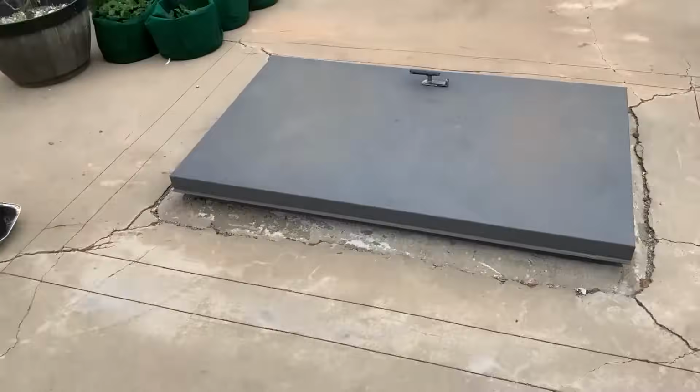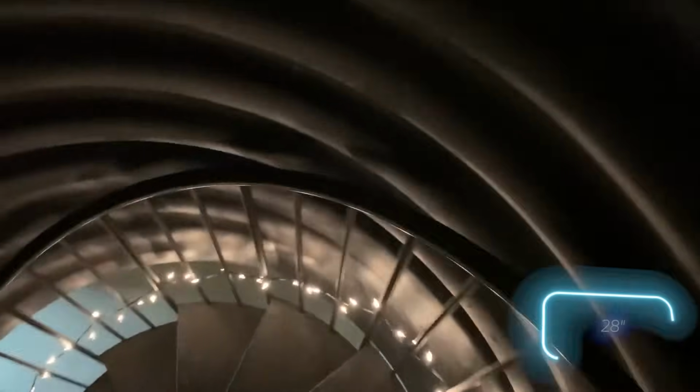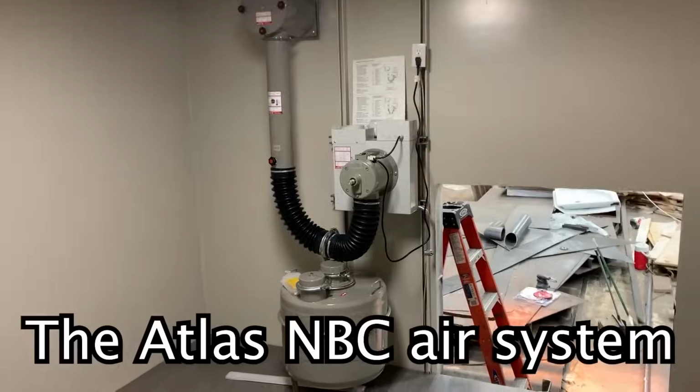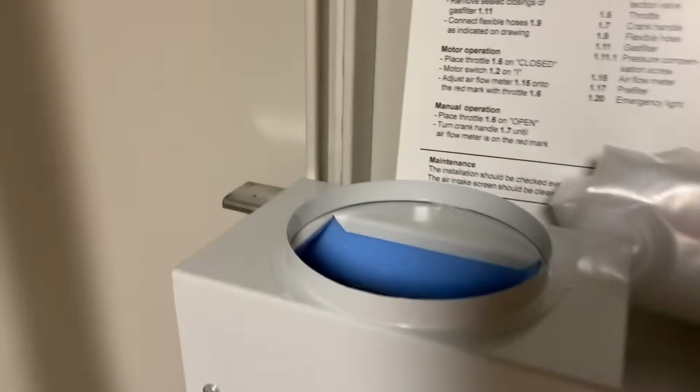But there are also simpler options that can fit under a private home. For better protection, a 71cm thick concrete slab will be placed over the shelter, and an air purification system will handle biological, chemical, and radiation threats.